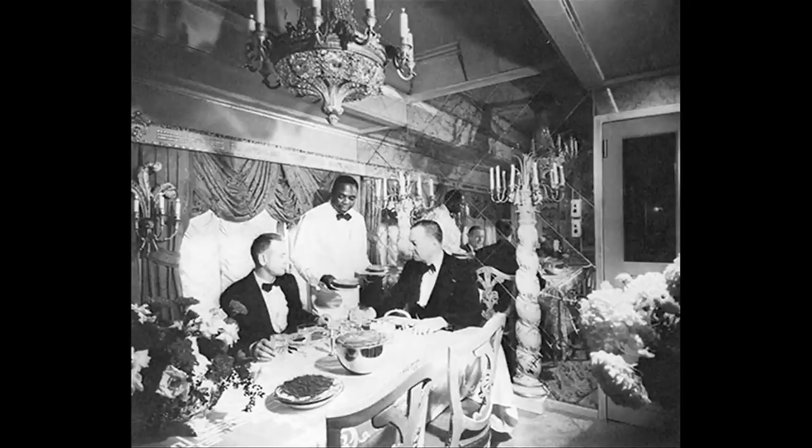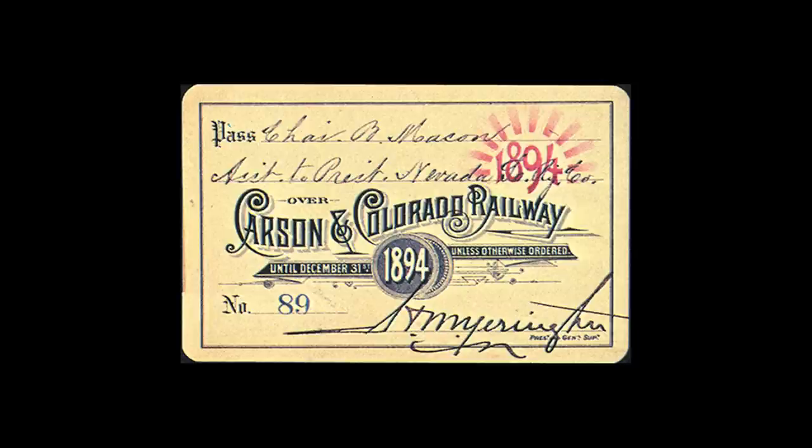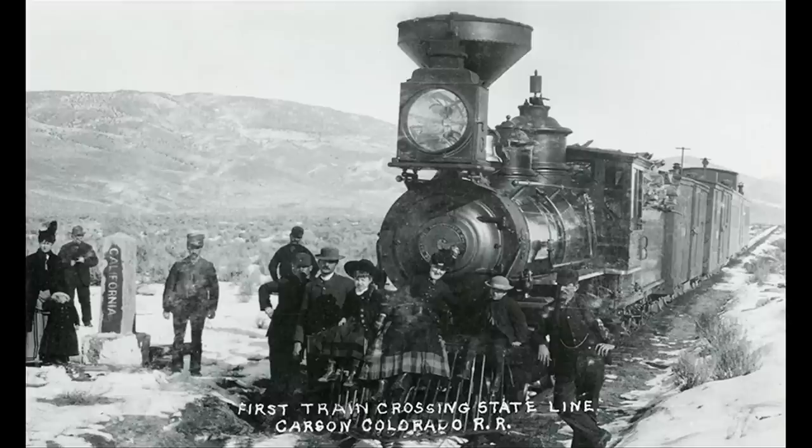Anyway, typical of the Virginia and Truckee, it was also a really elegant railroad. The railroad operated for 20 years, as I recall, as the Carson and Colorado. And then right around 1900, they decided it was just more trouble than it was worth, and they sold it to the Southern Pacific.